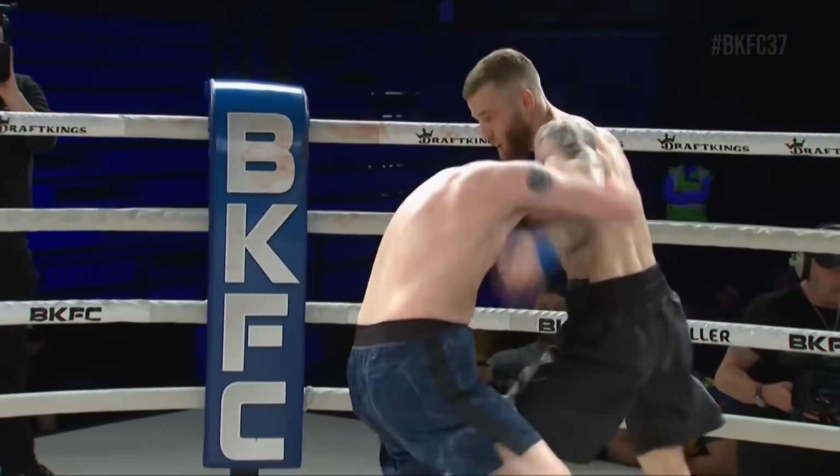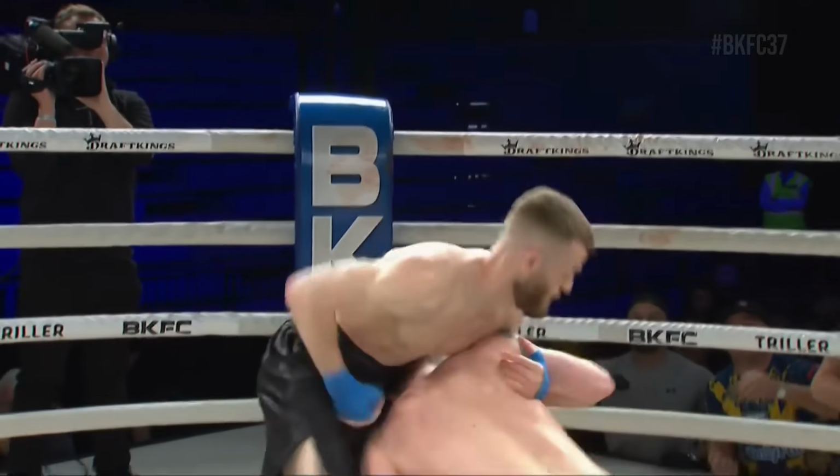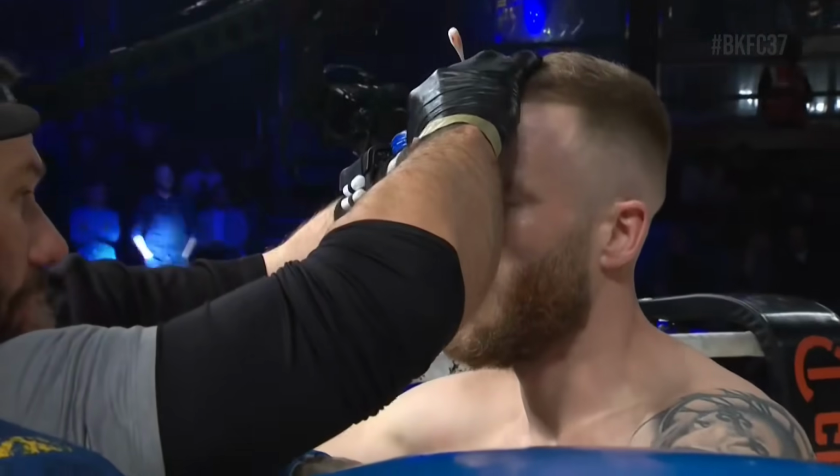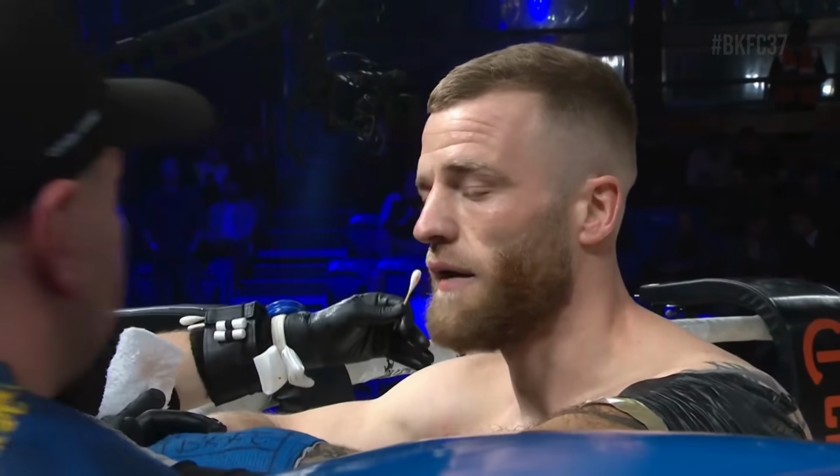Good control right there. Carmichael once again. Still can't tell. Was that a body shot? Oh, I'm not sure. Carmichael's like he can't see.